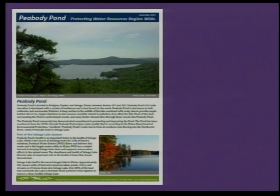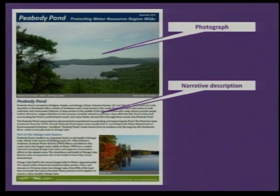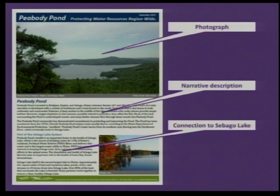So here it is. There's a photograph of Peabody Pond. There's a narrative description that hopefully people who live around it will recognize. There's a paragraph down here which is kind of boilerplate that says the Portland Water District is interested in this because it's part of the larger Sebago Lake system. Because if you live around Peabody Pond, your primary issue is Peabody Pond. Sebago is of secondary concern to you. So we're explaining here why we care, that ultimately your lake drains to Sebago.